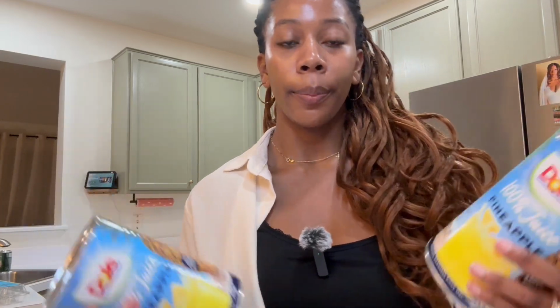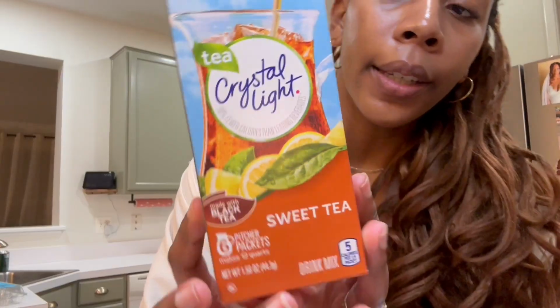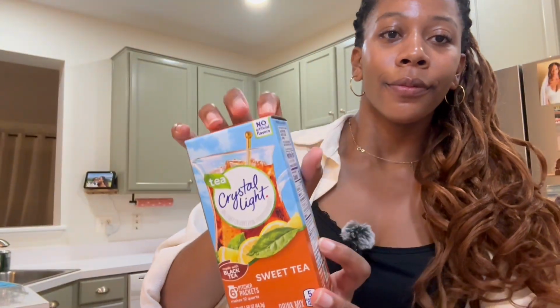We actually got 2 containers of pineapple juice because we're going to use one for the drink mixture and then one's going to go for the glaze that we're making for the ham. And so we're going to have a little bit left over, but that is what we got these for. And here is the Crystal Light sweet tea mixture. It's really good. The drink is quite the hit when we make it for family events.